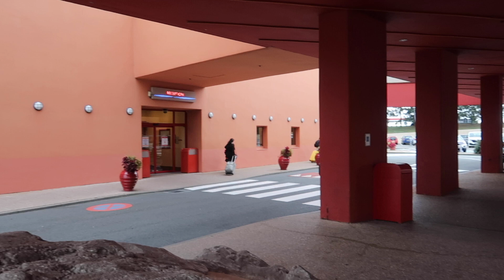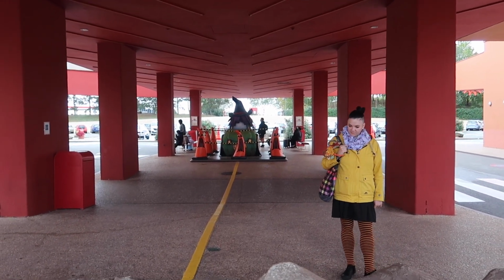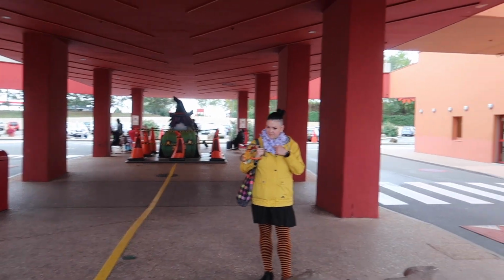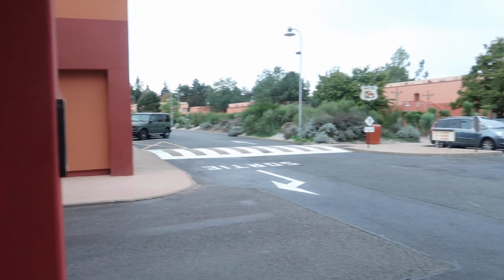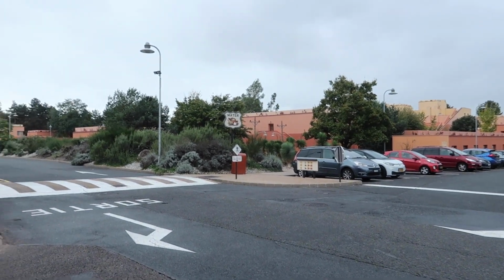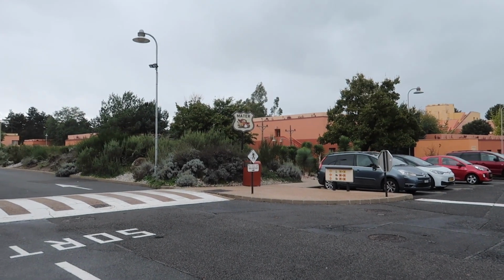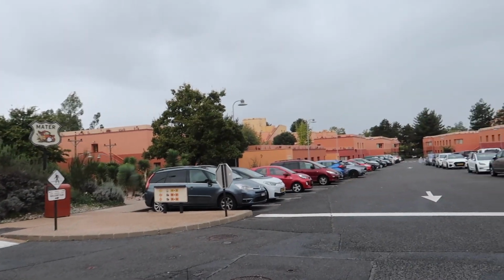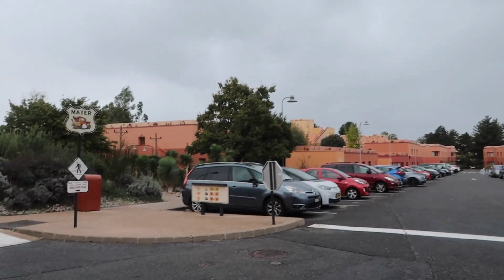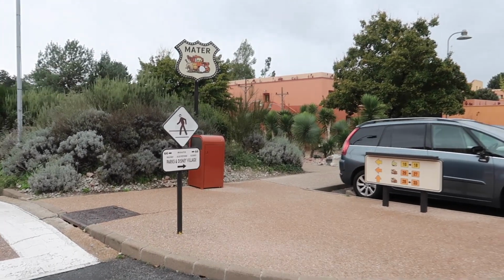Now when you come out of reception, there's only one bit you can come out at, which is here. You cross over the road underneath where I showed you at the front, the wee car all dressed up, and then you turn to your right and we're down here. We're staying in Mater, or Miter, whatever you want to call them. We are in block 33, which is a big massive one away in the distance.